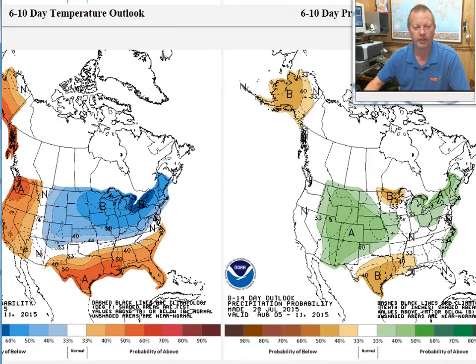But if we shift to the 8 to 14 day period, you can see that trough well established now across much of the northern United States, with the hot air remaining over Texas and the southeast, and the ridge developing and keeping the warm air well off to our west over into the Pacific area.